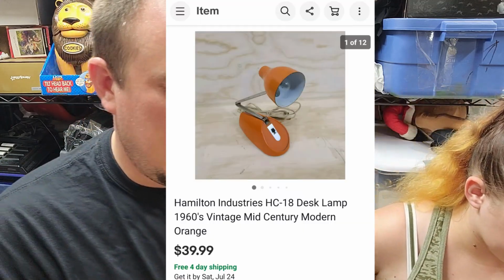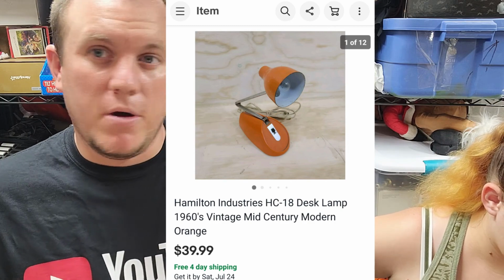Another thing to look for is the odd colored phones, like the pink ones and different colors of those old vintage rotary phones. A lot of those do well. So sometimes what color you have of an item can really make a difference.